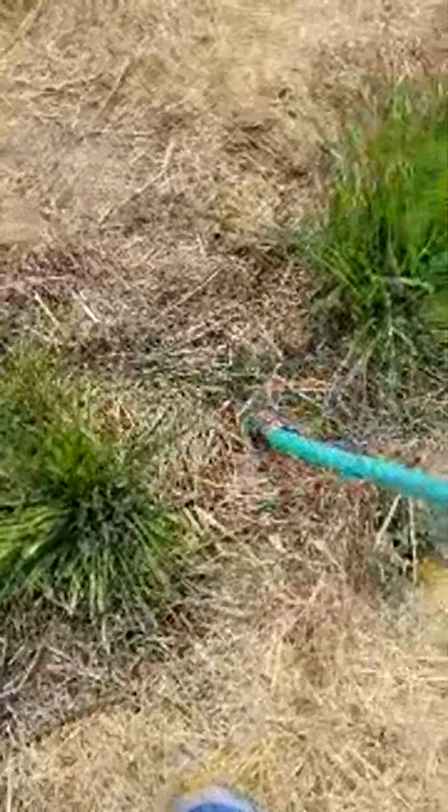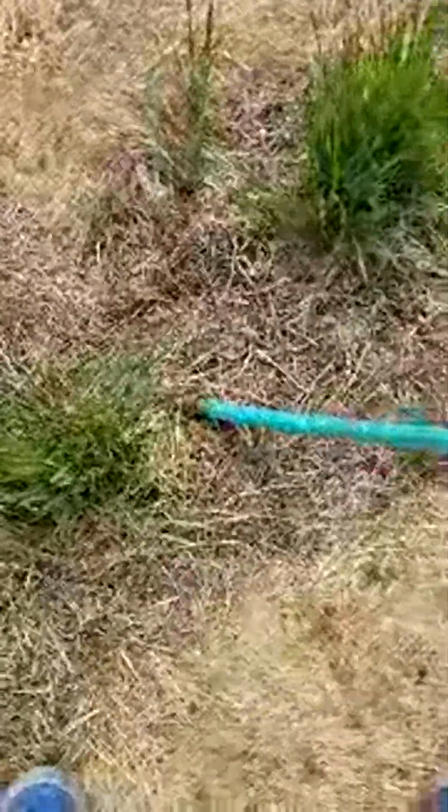This number one artichoke here is completely toast. The rest of them are doing well though. So we've got 4 good ones out of the 5 I planted. 2, 3, and number 4 artichoke.